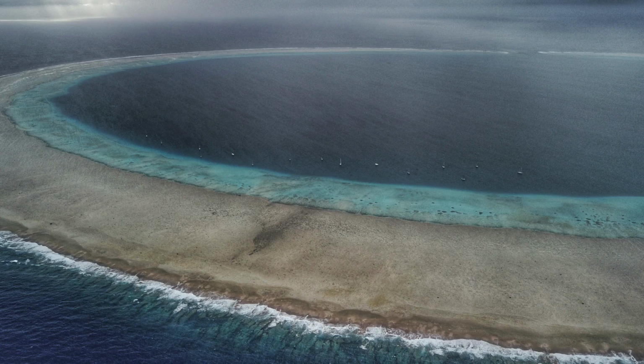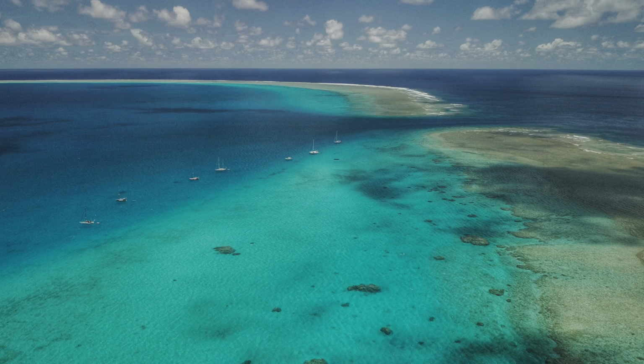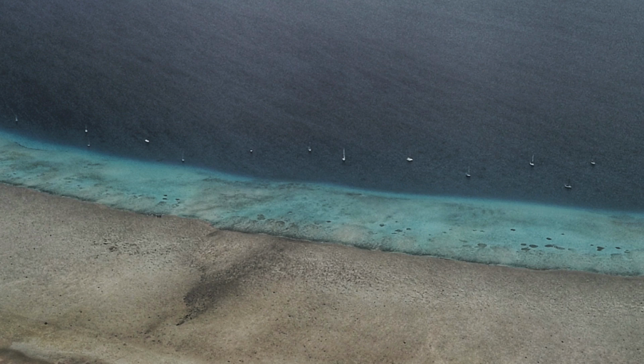These aerial photographs of the Minerva Reef taken by the sailing boat tourists show its magnificence and its grandeur. In this one you can see all the sailing boats anchored inside the reef. Technically, while being circular, Minerva Reef is an atoll. In this one we can see the entrance of the atoll. You have to bear in mind that this place is in the middle of nowhere.